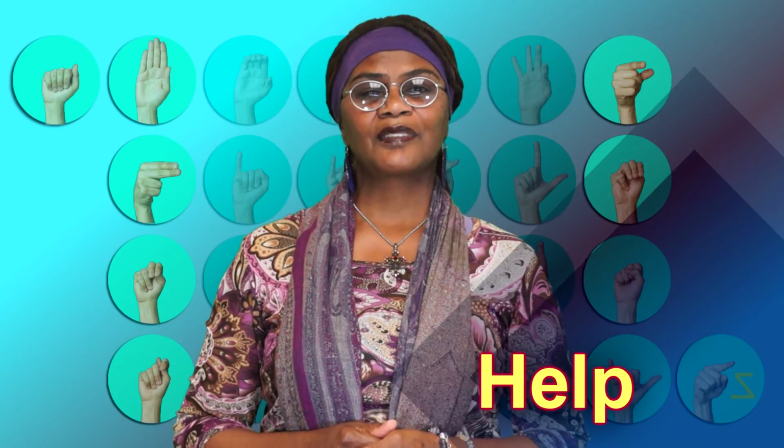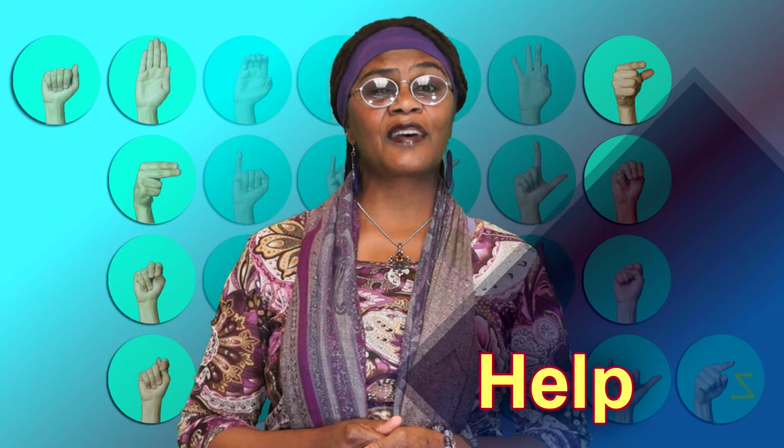Fourth is help. Place a closed fist with the thumb up on top of the other hand. The other hand should be flat out with palm up. Have the flat hand lift the fist as if it was helping it up.